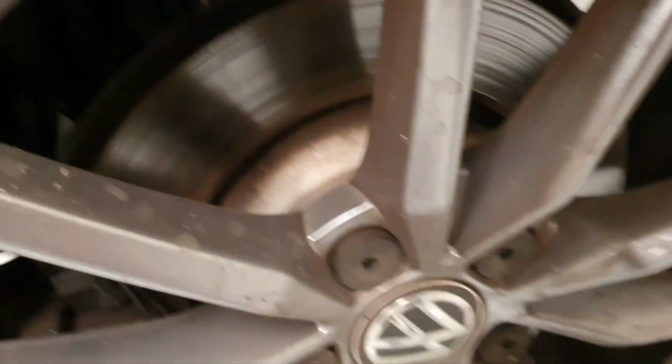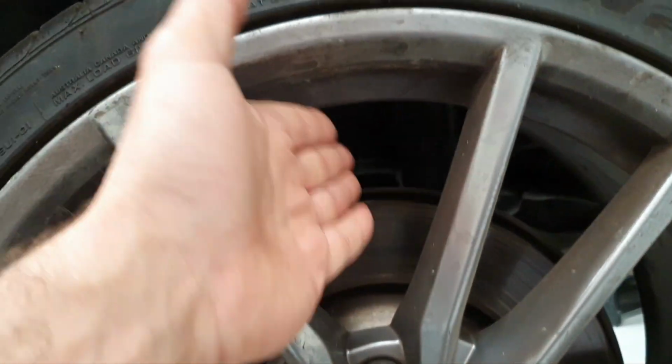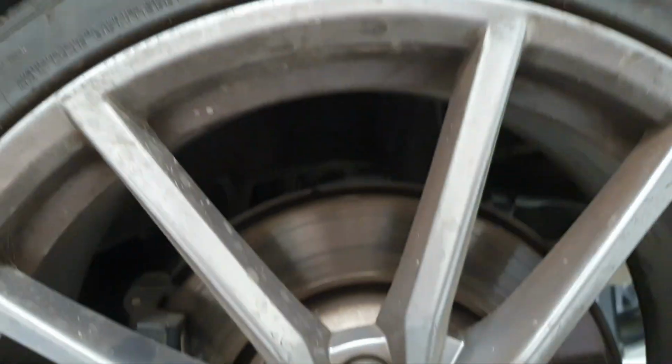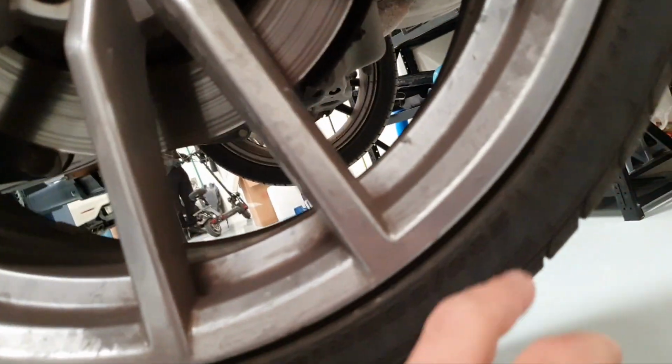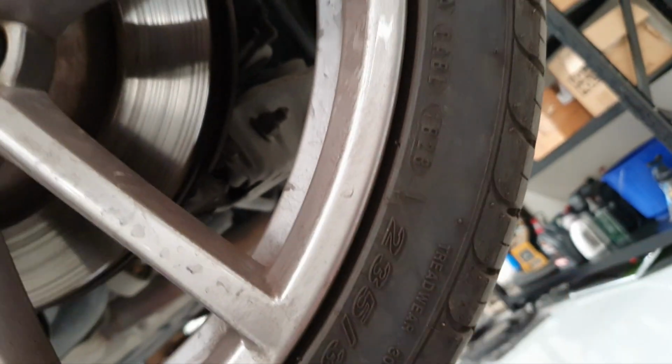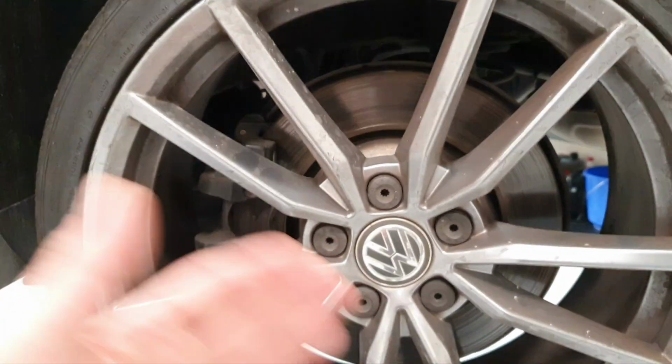Nice. Brake rotors look okay, and it is R. It's a Golf R. You see the diff there and the axle. Alright, protection cap in place. The tires are 18th week of 23. Outside, rim and tire look okay.